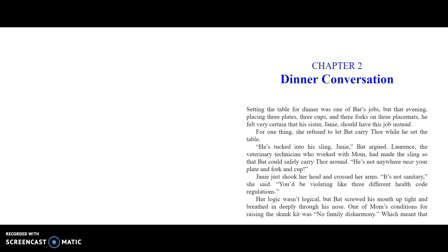Chapter 2. Dinner Conversation. Setting the table for dinner was one of Bat's jobs, but that evening, placing 3 plates, 3 cups, and 3 forks on 3 placemats, he felt very certain that his sister Janie should have had this job instead. For one thing, she refused to let Bat carry Thor when he set the table.